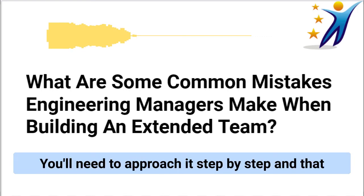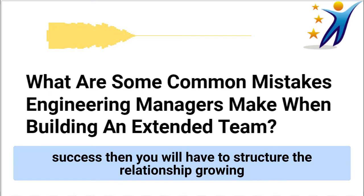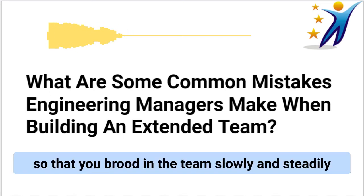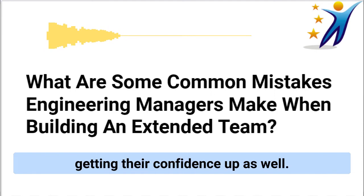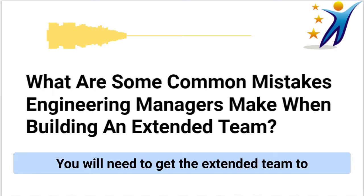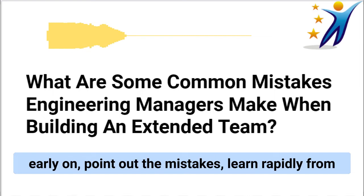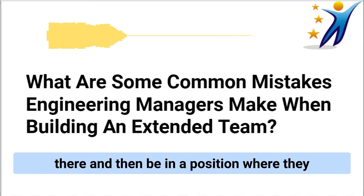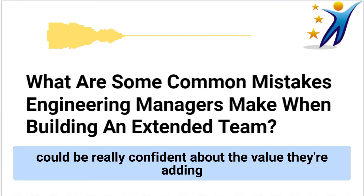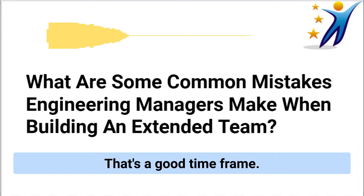You'll need to approach it step by step, and if you're setting it up for success, then you will have to structure the relationship so that you bring in the team slowly and steadily, getting their confidence up as well. Because if you get into too much training, then you're not doing any good. You will need to get the extended team to do certain things, maybe fail a couple of times early on, point out the mistakes, learn rapidly from there, and then be in a position where they could be really confident about the value they're adding in, let's say, about 4 to 6 weeks. That's a good time frame.